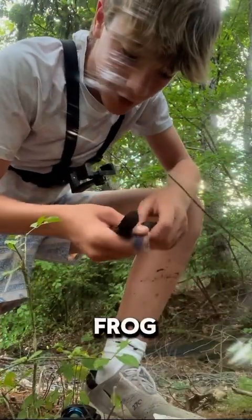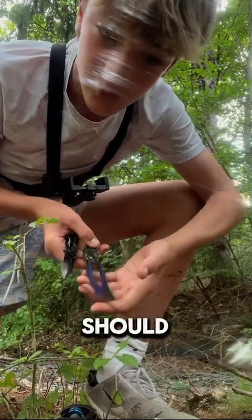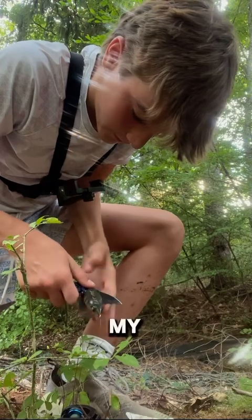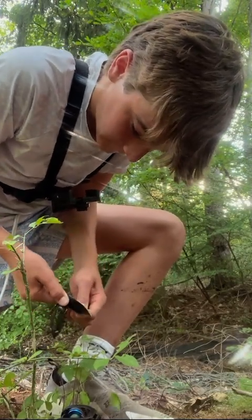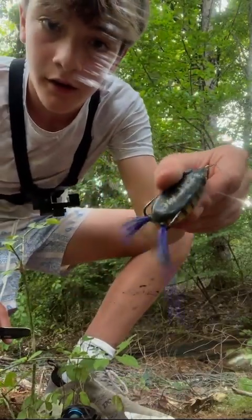Alright, guys, so frog tip, I forgot to mention. These, the so-called legs, you should always cut them, because sometimes the fish will just eat part of them. So I got my knife right now, and I'm just going to cut them off. Just like that.